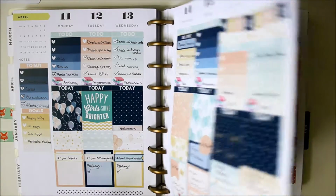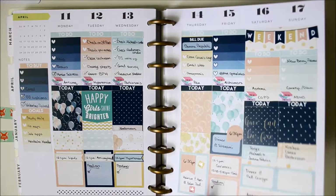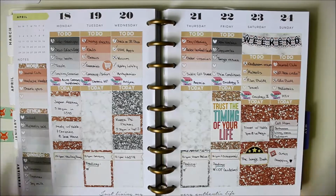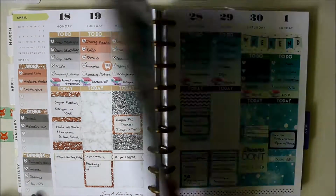So I really love this kit, and going forward, I think the next few weeks, they're all Brittany & Designs printable kits. So this was the second or third week of April. I love this kit as well. I think it's gorgeous.